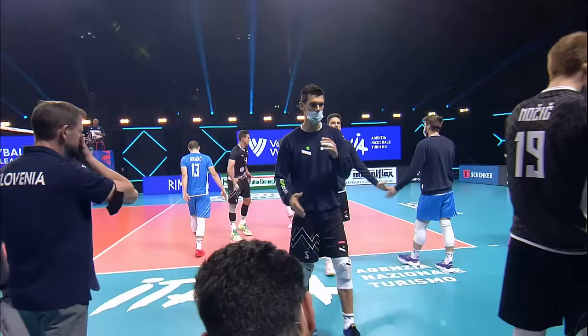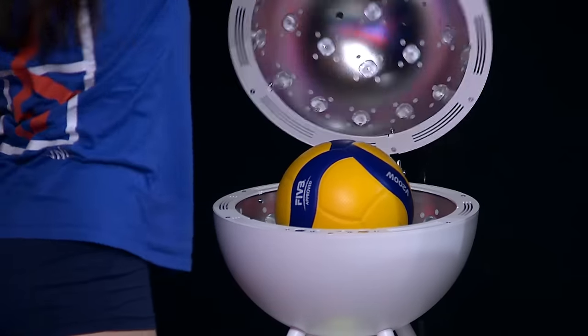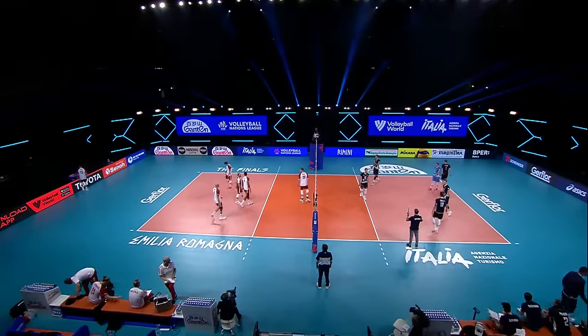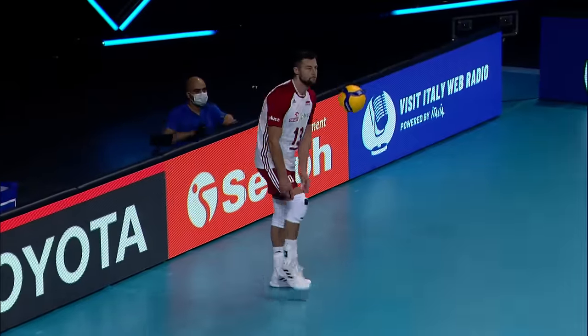Well, if you can believe it, coach was saying from Slovenia we need more power. I'm not sure where they're getting it from. Oh, don't worry, people, that's not a barbecue. That is, in fact, a ball sanitizer. It's not going to come out all crispy. But some modern technology to get the balls cleaned in between the rallies.